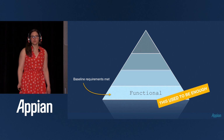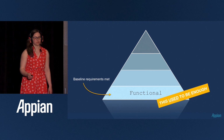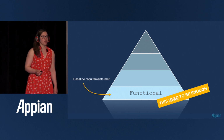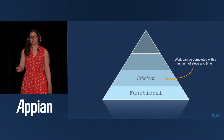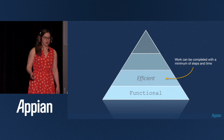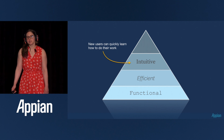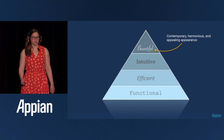This means that all of the requirements are met and that your users can perform their work. This used to be enough, but now in 2019, your users expect a lot more out of their applications. Your users expect their applications to be efficient. This means that they can complete their work in a minimum amount of time with a minimum number of steps. They also expect their applications to be intuitive. This means that a new user can walk up to your application and just get started.